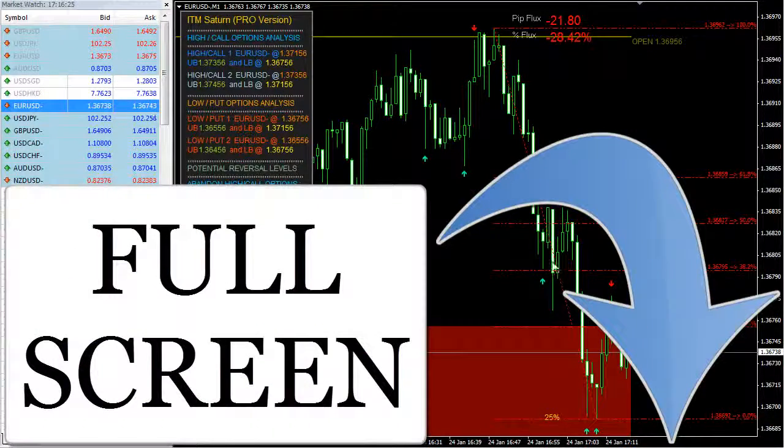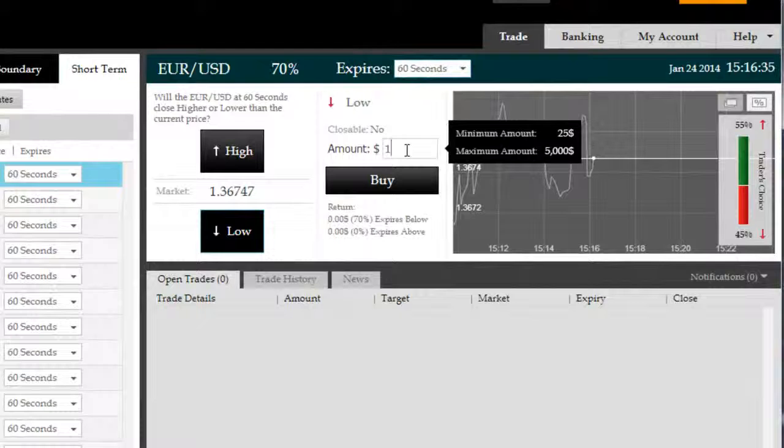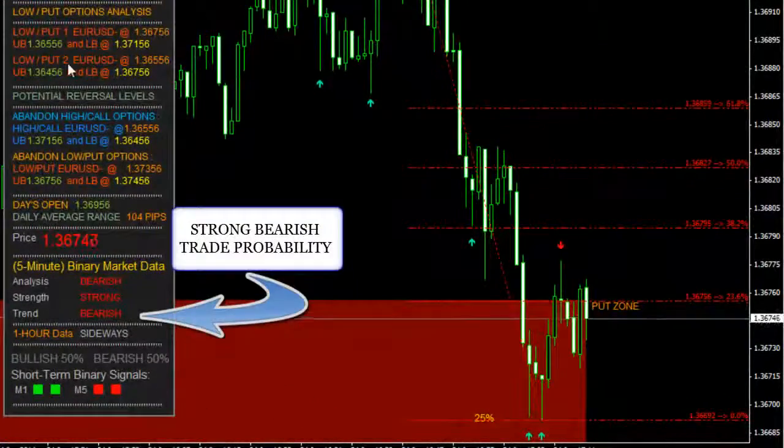Good afternoon. We're in a Saturn Pro trading session on the EURUSD on a 60-second time frame again. We're seeing some bearish sideways momentum going on, and high probability Fibonacci retracements telling us that we've got some very good sideways trades showing up. We're going to execute a $500 trade going in the direction of the trend, which is bearish at the moment.